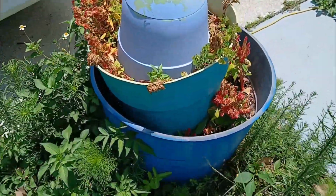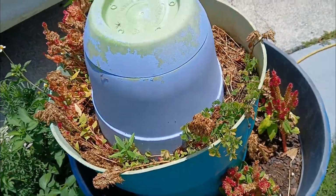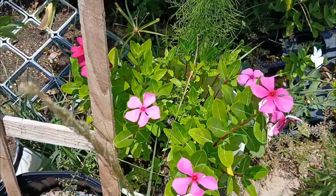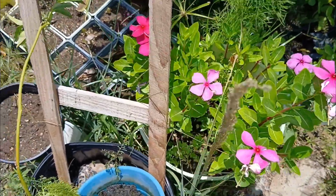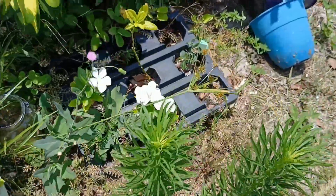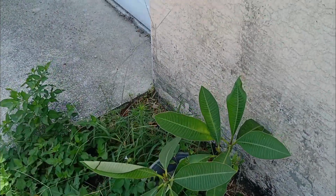My little celosia took a hit with the heat as well, but hopefully those seeds will give us some new ones. There's some more little vincas. And here's a whole pot of vincas. They all planted themselves, and look how pretty they are. I love how they all have different shades of the same purplish pink color. There's some white ones over there. Here's another one of our plumerias.